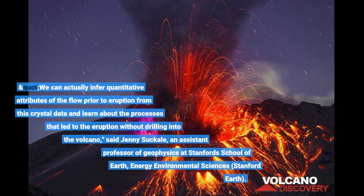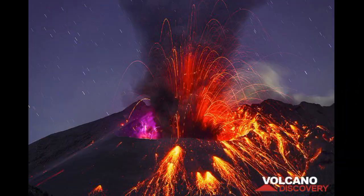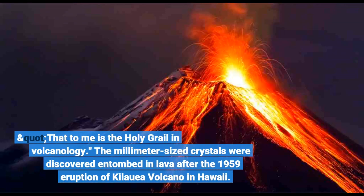"We can actually infer quantitative attributes of the flow prior to eruption from this crystal data and learn about the processes that led to the eruption without drilling into the volcano," said Jenny Suckale, an assistant professor of geophysics at Stanford School of Earth, Energy & Environmental Sciences. "That to me is the Holy Grail in volcanology."